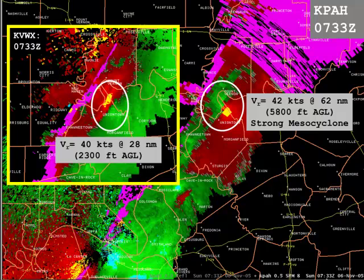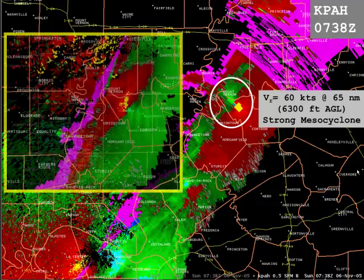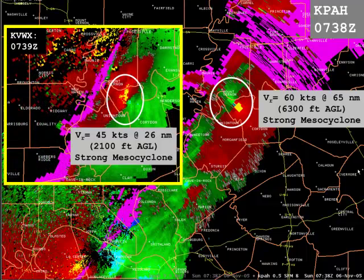Evansville radar, 40 knots at 2,300 feet. Again, much lower to the ground. 60 knots of rotation at 1:38 a.m. This is just very near the touchdown time north of Smith Mills in Henderson County. Evansville radar, 45 knots at 2,100 feet, 1:39 a.m. And this is about as close as we can get to tornado touchdown.